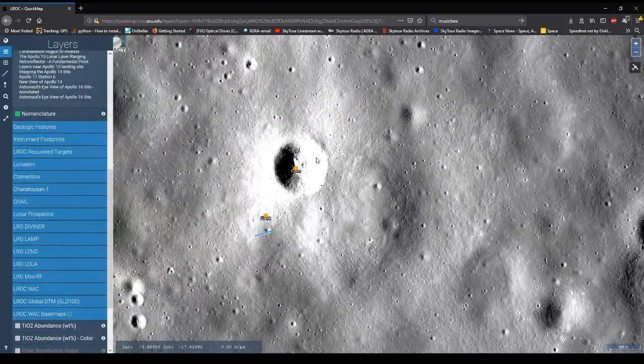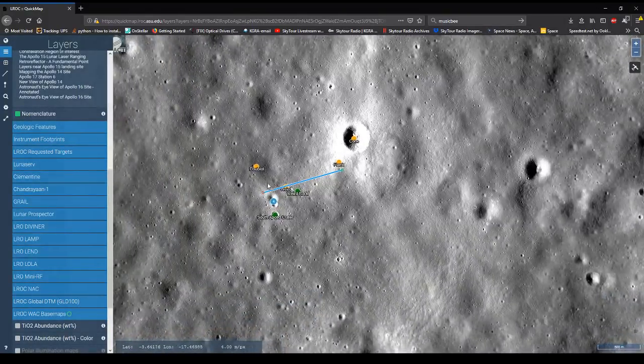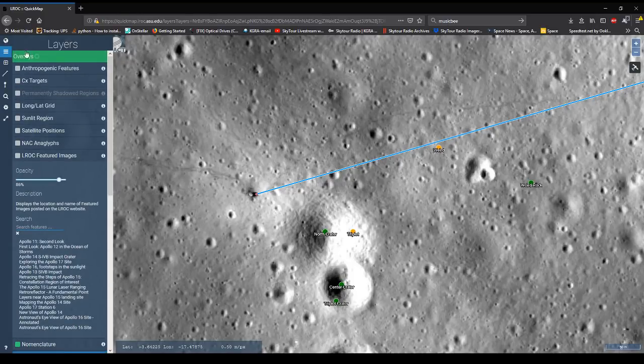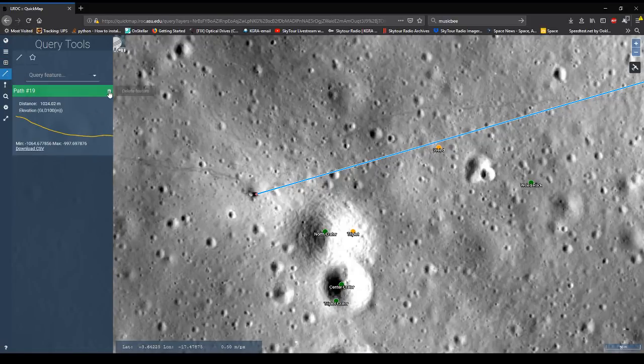So this is cool, and I want you to look at something else, too, which is one of the problems that people always mention. Let's turn off the, no, we can leave nomenclature on. I want to just get rid of my line here for now. Okay, notice something right here. This is where the lunar lander came down. Do you see the area around this lunar lander? Sort of gray, isn't it? And kind of circular.